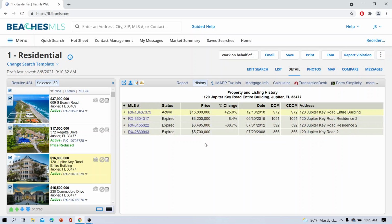This is what them trying to sell it, because they tried to sell it at $5,700,000 in 2008, but it expired after 366 days on the market. So they dropped the price to $3,400,000, and it was on the market for 592 days unsold. So they dropped the price again to $3,200,000, on the market for 1,051 days, still unsold. Now, well, we couldn't get $3 million in 2015. Let's list it for $16 million in 2018. Why does it say 2018? Isn't that weird? They must have taken it off the market and put it back on again, because it's only 972 days on market. So everyone wants to take advantage of this seller's market. So shoot, why not make 13 million extra, right?